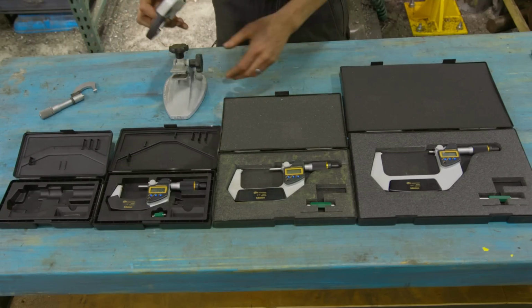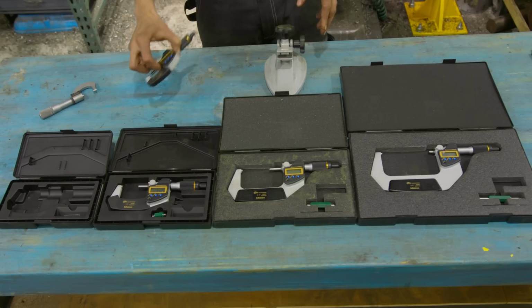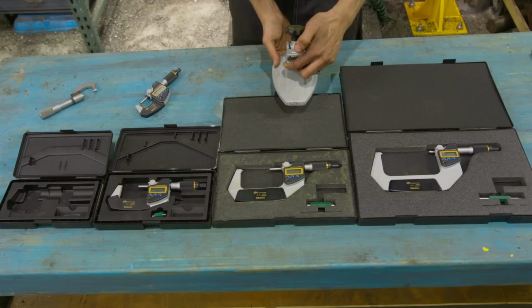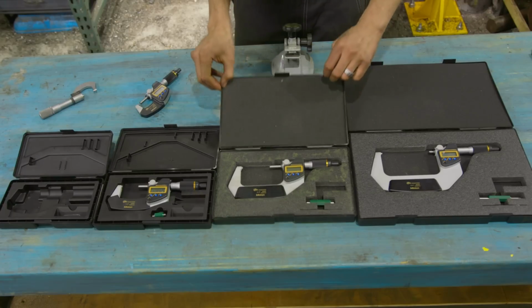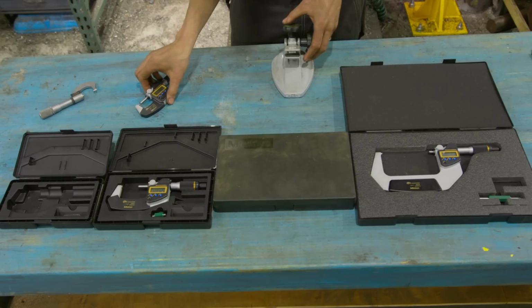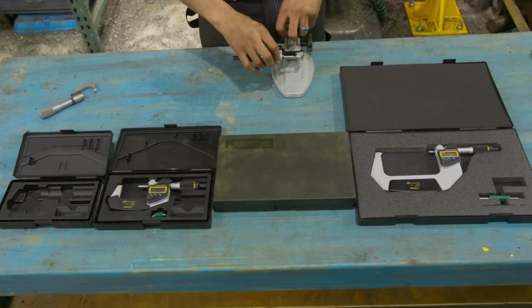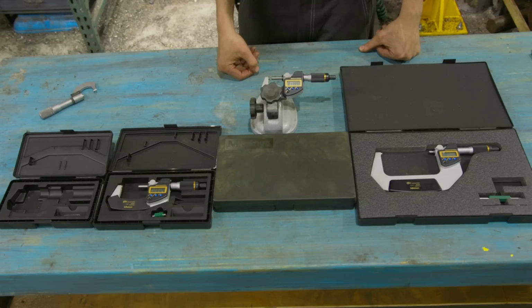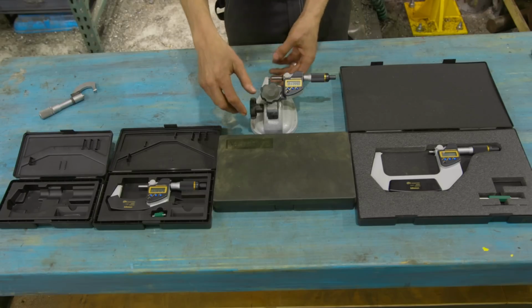And I'm not going to go through each one. They're all the same. They're just different sizes. And kind of as a bonus, I threw this mic stand in here. My mom actually bought me this for my birthday this year, and I use this every day. So my setup, if you walk into my shop and I'm making a part, is almost always this 0-1, or 1-2, or 2-3, set up like this, and I'm measuring my parts, and then when I'm going over to the lathe, I undo the knob and I use it this way.